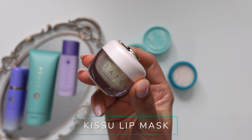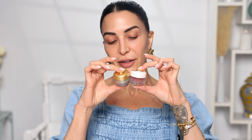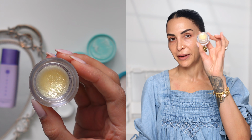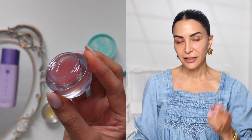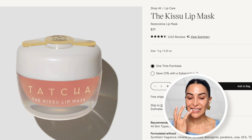Last but not least in this category, we're going to do the Kissu Lip Mask. I have two of them right here and they are adorable. So this is just a treatment mask. Okay, this one has a little bit of glitter. This one does not. This one is like a jelly. So these can be used in a few different ways, like all treatment masks really. You can use it under lipstick, use it over lipstick like a lip gloss. You can also use these as a night treatment. That's how I use them.